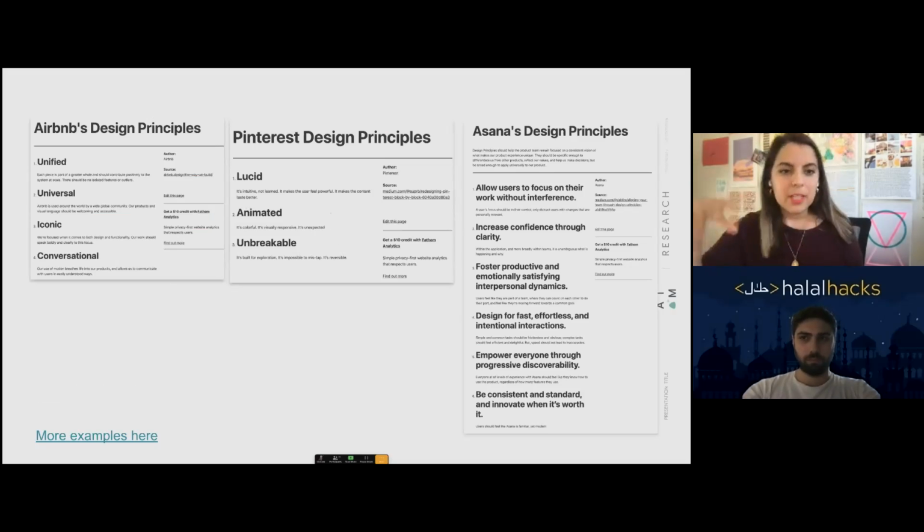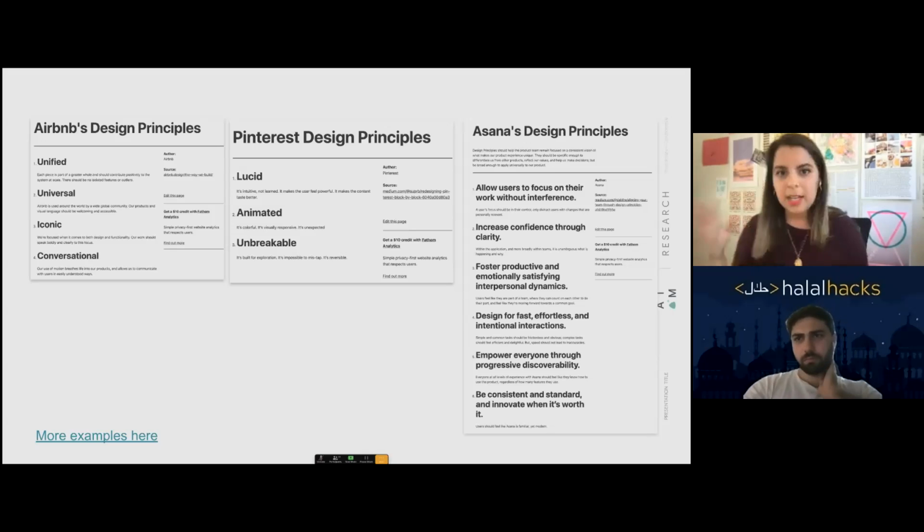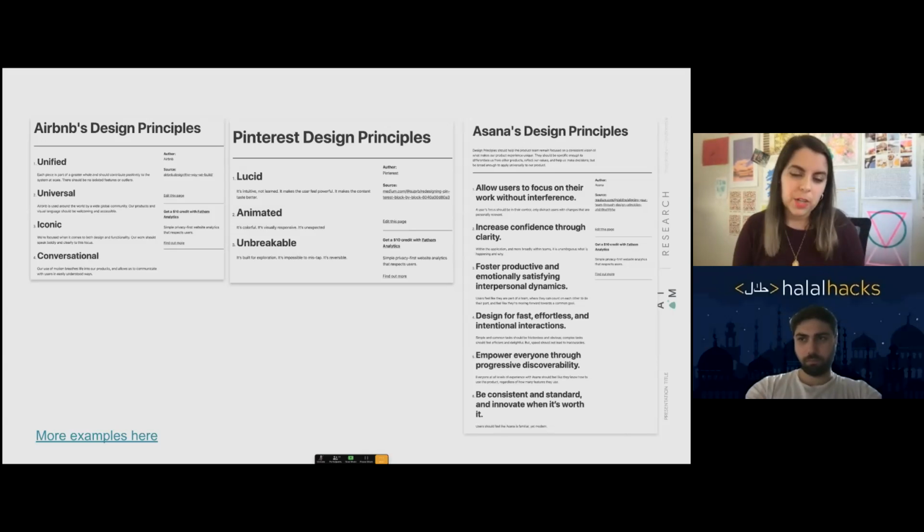There's Airbnb, Pinterest, and Asana. I included Asana because it's more of an enterprise tool, so the type of user you would build for is using it for business. Asana doesn't necessarily want to be fun and playful because it's a more serious product, whereas Pinterest is social media, so it makes sense for them to be a little more fun, and their principles include animated. It makes sense to be colorful, visually responsive, and unexpected, whereas that kind of principle would be detrimental to Asana, which is a more serious workplace product. So you can see how the principle of playful or animated might be very useful for Pinterest, but not so much for Asana.